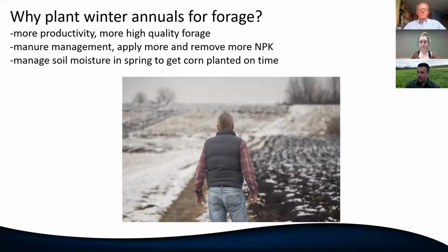This is a pretty typical scene that we see in Michigan. We think around 50% of the acres have bare dirt on them that could be double cropped with a winter annual forage. And there's lots of good reasons why we can improve upon that situation. One is simply more productivity, to get more tonnage and an actual forage crop off what otherwise would be just idle soil. Another one is manure management. As there's more and more regulation around N, P, and K, we need to have a balanced approach. Obviously, if we can grow a forage crop and remove that N, P, and K, we're going to be able to apply more manure and utilize another application on a green and growing crop.